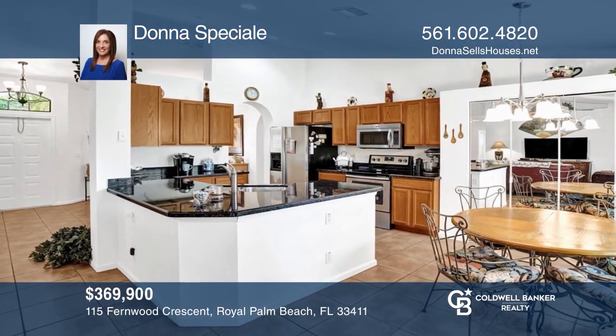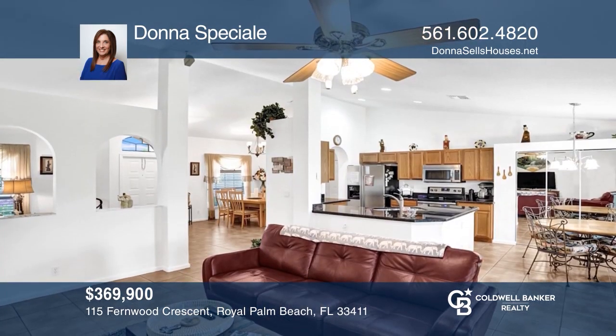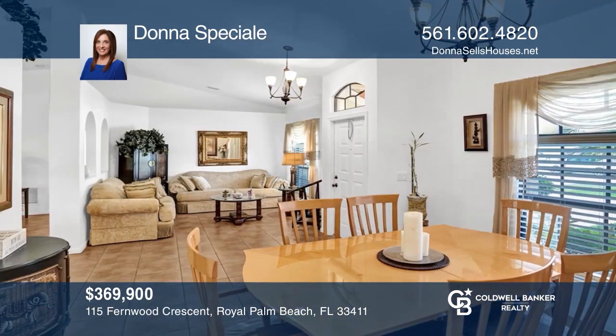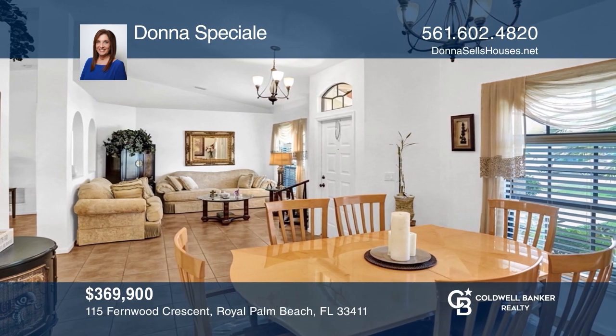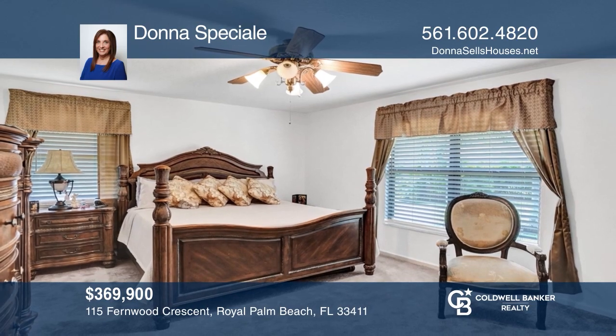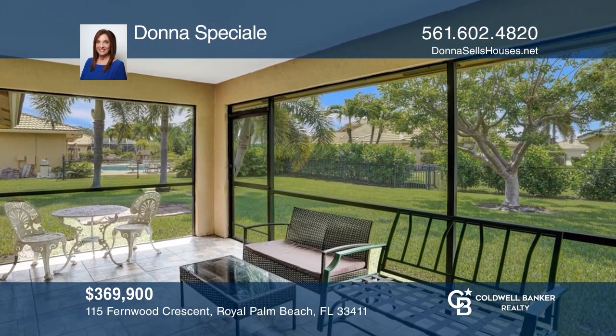This home, located in the estates of Royal Palm Beach, is currently under contract. To find out about other homes available for sale in the neighborhood, or if you're thinking of selling, call Donna Special to find out more about how Coldwell Banker's exclusive marketing can get your home sold quickly too. Have any questions? Call Donna Special to find out more.